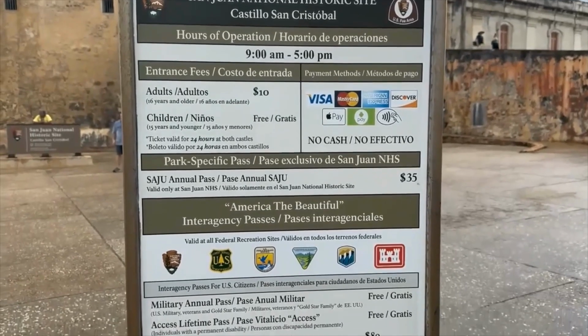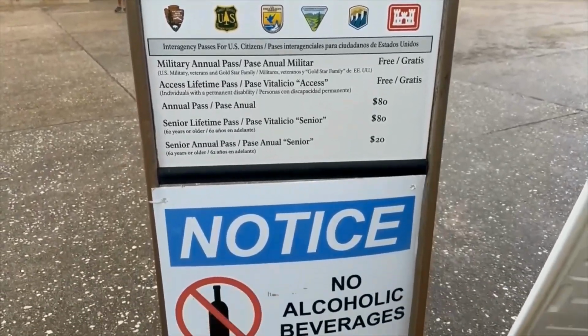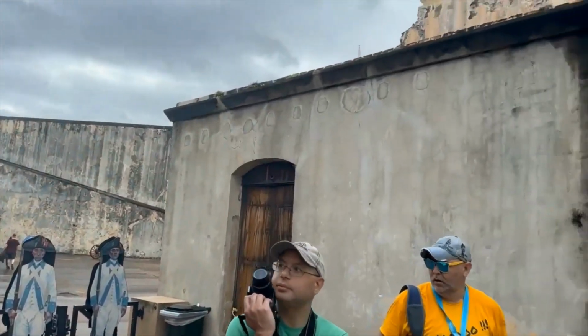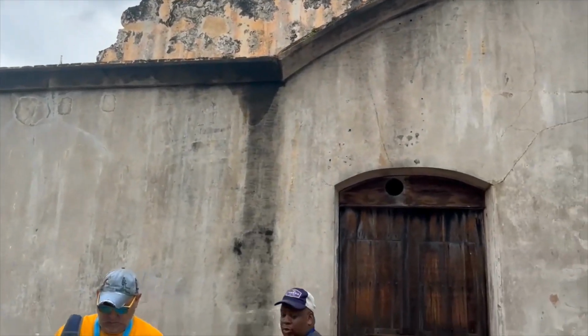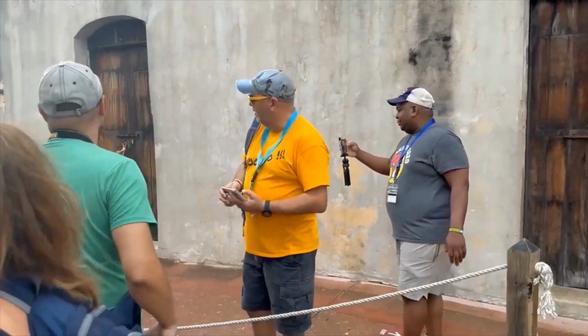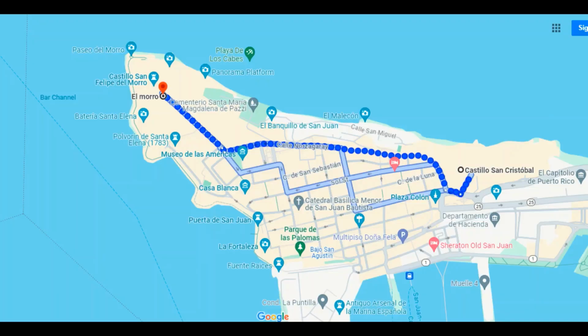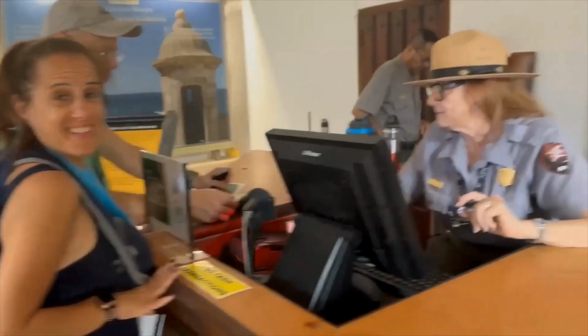This National Historic Site in San Juan, Puerto Rico is just a 10 to 15 minute walk from the cruise pier. It only costs $10 for adults to enter. This $10 also allows you to visit the sister fortification, Castillo San Felipe del Morro, in the north end of the island, which is a 20 to 25 minute walk.